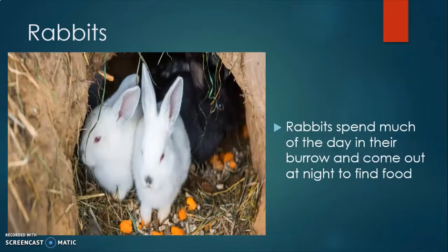And this one, the rabbit. Okay, look at the picture. They're very cute. Rabbits spend much of the day in their burrow and come out at night to find food. So during the day, the rabbits are sleeping or hiding in the burrows, but they come out at night to find their food. All right.